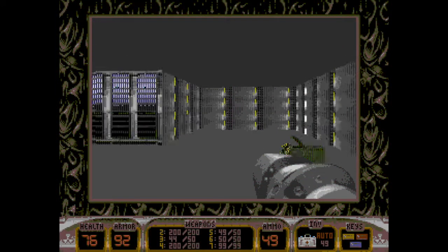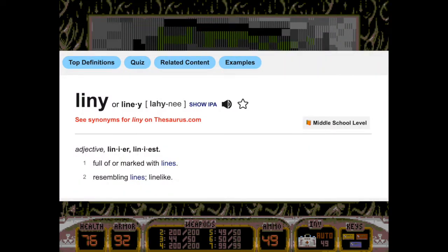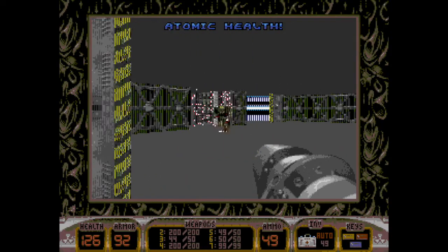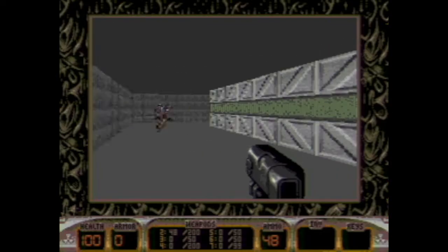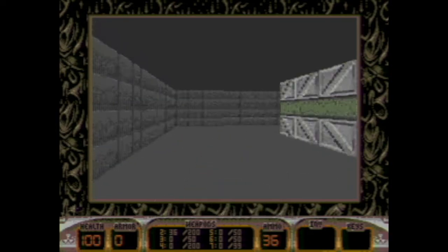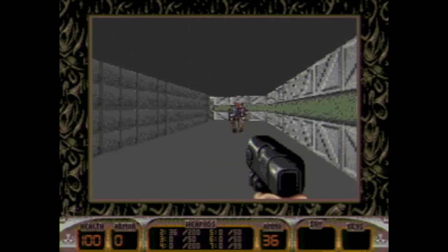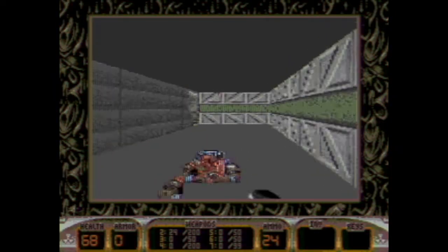The first thing that I noticed was how liney, if that's a word, everything looked, especially the enemies. The emulator I was using actually has a bunch of different visual filters though, so I put on some old school TV filters to blur the lines a bit, and I actually thought it might look better like this. This was probably more in line with how it would have looked on a TV back in the 90s, so I just kept it like this for the rest of my time playing, which was not long.